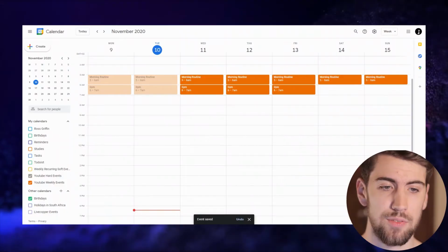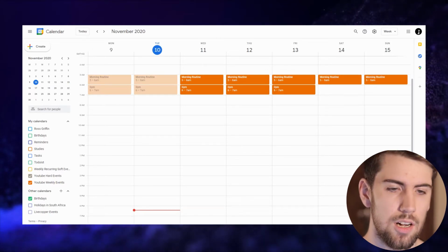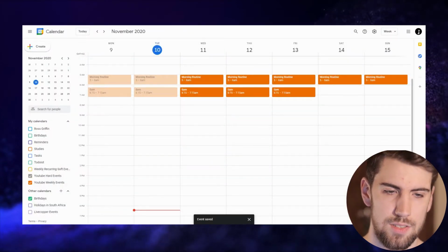What we've done here is we've got a morning routine at 5 to 6 a.m. We need to take into account transitioning between events. Going to the gym might take me 15 minutes in the car. So I'm just going to shift that to 6:15, and I want to say yes, apply to all events.